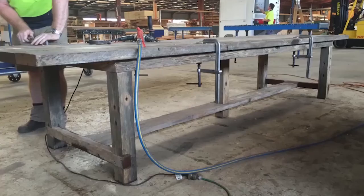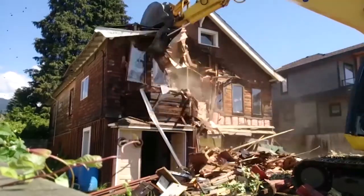So we can give a lot of work to a lot of people by dismantling and deconstructing these buildings, these houses. And your materials are not going to the tip. They have another life. And that's the amazing thing about this way of doing it. Instead of this machine like that, bang.